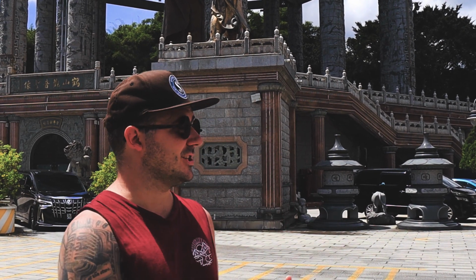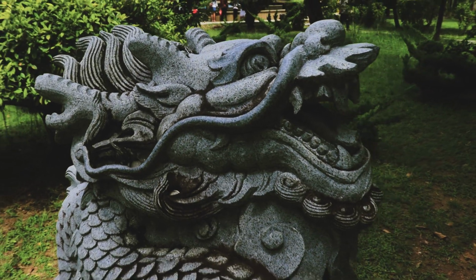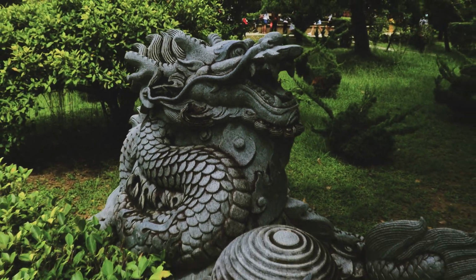It's got all the different statues, and I think they are the different years. So you've got obviously the year of the tiger, the year of the dragon, you've got stuff like that. So these are all the different little statues that you see around the temple as well. It is absolutely stunning here.